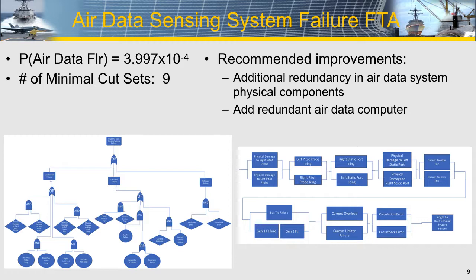Still, if you look through the tree there, you can see that there are some places where you could improve it, and with basically adding one more block in a strategic place on that fault tree, you can drastically reduce that probability of failure.